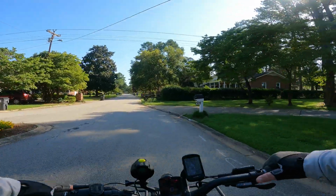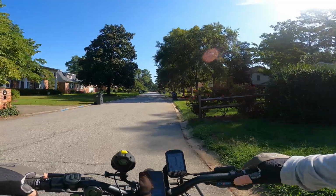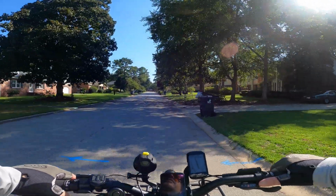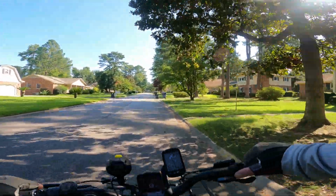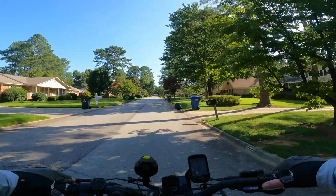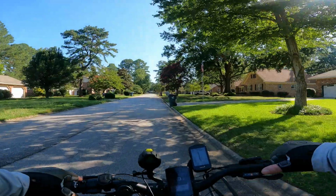My goal is not to ever use the throttle, so I haven't been wanting to do that. But comparing the two, starting without the throttle and starting using the throttle as the initial start, it seems like I can get more consistency out of using the throttle.